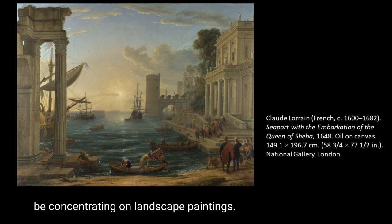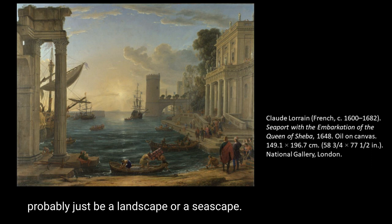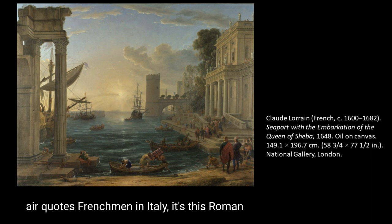But if you were to see this painting, and it's just a harbor scene, I would never say Sheba. Right. So if it was a harbor scene, then it would probably just be a landscape or a seascape. But because it's the embarkation of the Queen of Sheba, it rises, cha-ching, in the hierarchy. Exactly. So by the 1630s, he has really established himself as the leading landscape artist in Italy. He's essentially called the leader of the Roman school of painters. Even though they're, air quotes, Frenchmen in Italy, it's this Roman school, and the patrons were almost all Italian.